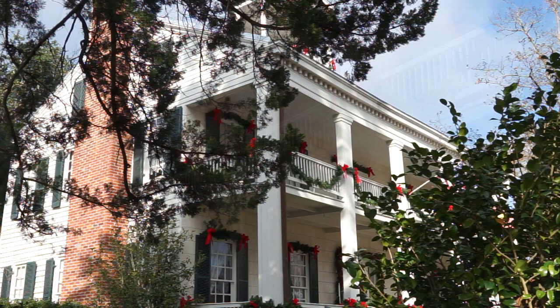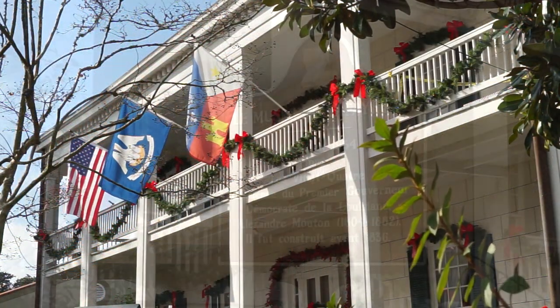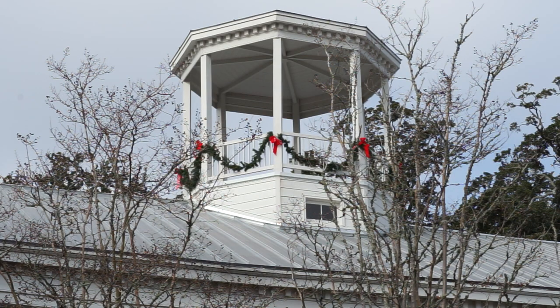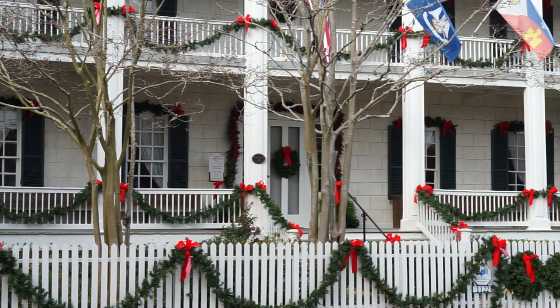The Alexandre Mouton House was added to the registry in 1975. He was the 9th governor of Louisiana. Jean Mouton, his father, was one of the earliest settlers of Acadiana. He built the home in 1800. Today, it's a museum run by the all-women service group Les 24, French for the 24, for the first 24 women who started the group.